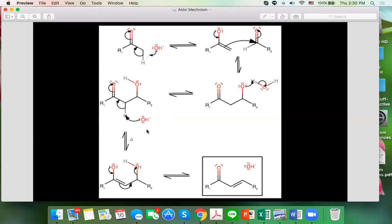If you have two alpha hydrogens, let's say one side has this methyl group, and I give you another methyl group here on the reactant, are you with me? If I give you another methyl group here, is that another alpha hydrogen? Yes, then you will produce two molecules of water. You get it? Is this important?